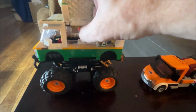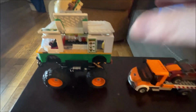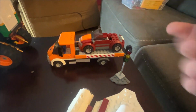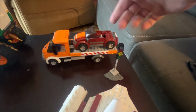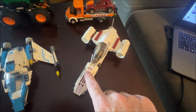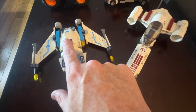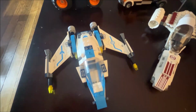So some partially incomplete sets here. We've got the Monster Burger food truck. It's actually kind of cool. Big old monster truck, hamburger on the top. We got this tow truck set missing the winch and some of the parts there, and the car's missing parts. Got this speeder from Star Wars missing some parts. And then the Swarm Interceptor. I have to check to see if this is complete or not.